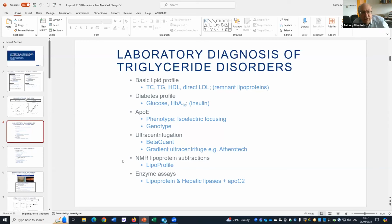You always, in high triglycerides, need to measure glucose and HbA1c. As I said, the commonest link is with the metabolic syndrome and with diabetes, and increasingly, as part of that spectrum, non-alcoholic fatty liver disease. So higher ALTs would tend to go with this group as well.